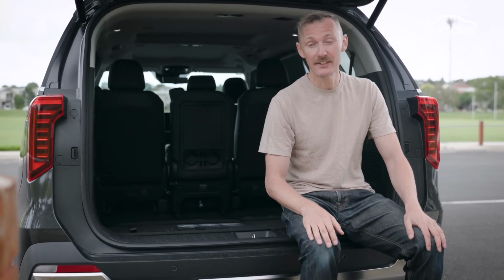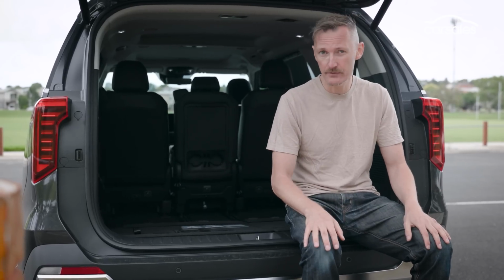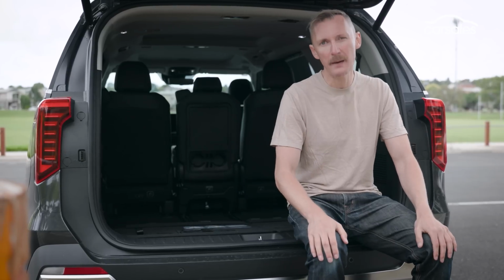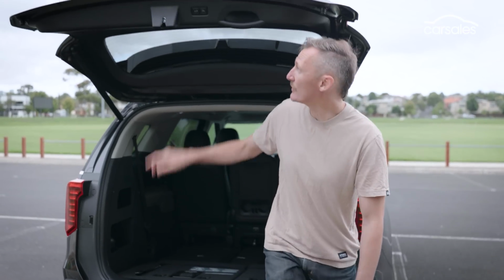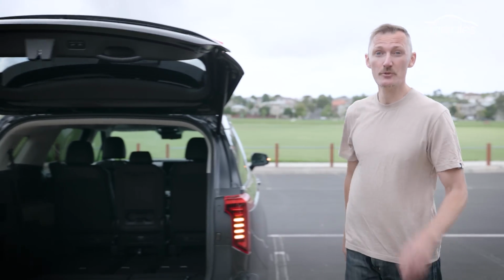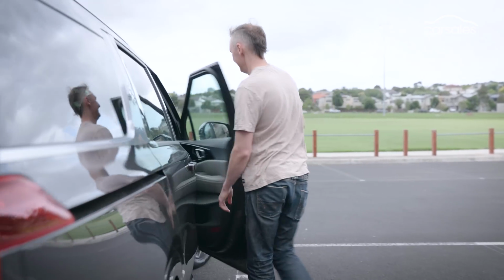But that's in the non-hybrid models. The hybrid gubbins mean that there's no room under the vehicle for that, so you get no spare tyre, just a puncture repair kit. Pros and cons. But this is a supremely versatile vehicle and very, very large. Plus, it's got good road manners. Let's roll out.